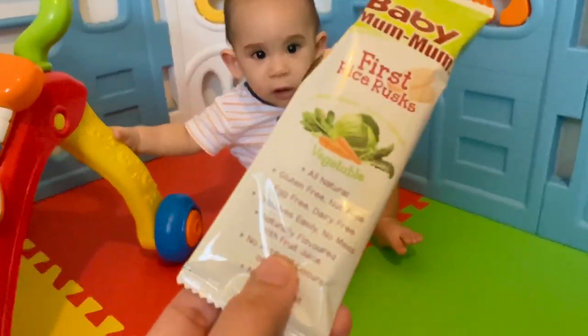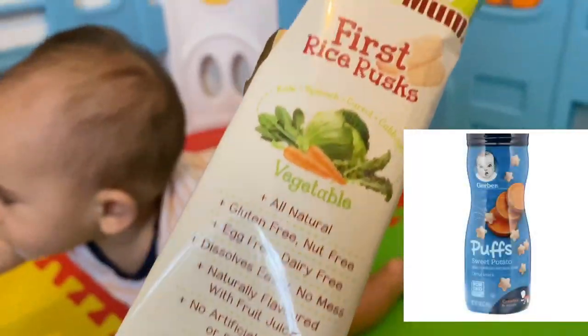Another snack that Kaden loves are these rice rusks, wafers, and puffs.